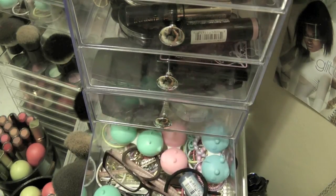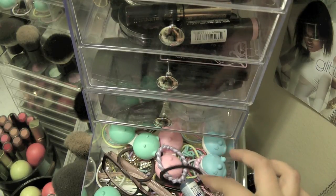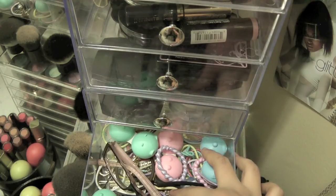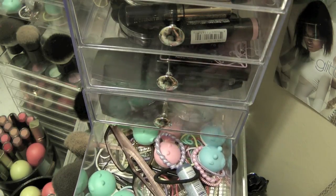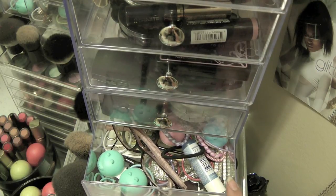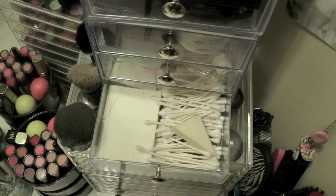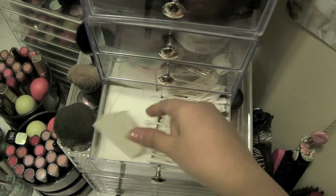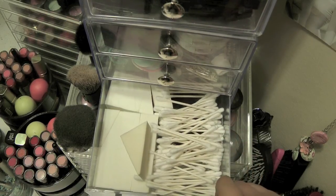And then in here I have a random little drawer. This has like different hair ties and stuff, and extra lip balms, has my glasses, has my Hello Kitty necklace, and this is also where I keep my circle lens cases. If you haven't seen my circle lens review and overview video, I would definitely recommend watching that if you're interested in them. I'll post that in the doobly-doo. And then in here, I just have Q-tips and makeup sponges. I usually have cotton balls in the back, but I actually need to refill that, so.